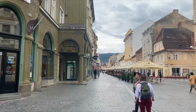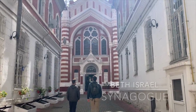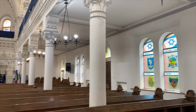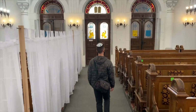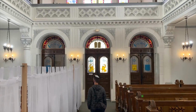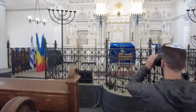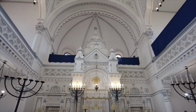We headed back to the historic old town of Brasov and visited the Beth Israel Synagogue. This synagogue dates back to the year 1901, and it became an important landmark in the civilization of the Jewish community in the region. And even though many Jews left the city during World War II, the city maintains the historic monument in its current skyline.